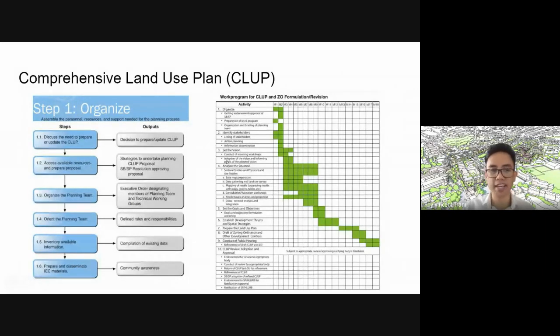The main issue is really getting it done, really enforcing it. So number one is to discuss the need to prepare or update the CLUP. That's always the case. It needs to be updated, I think, every 3 years or at least annually. But annually, I think, is a bit difficult, mostly because the timeline for one comprehensive land use plan, if you see here where my mouse is, takes about 18 months. And the actual might even take longer. So maybe every 3 or 4 years, you can have a decent timeline for creating the plan, evaluating it, and then updating it again.